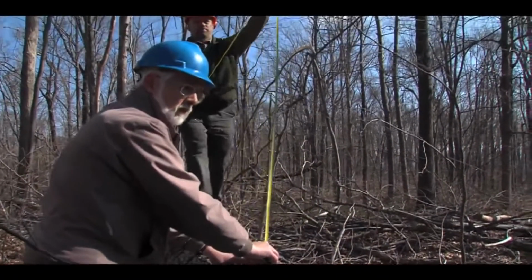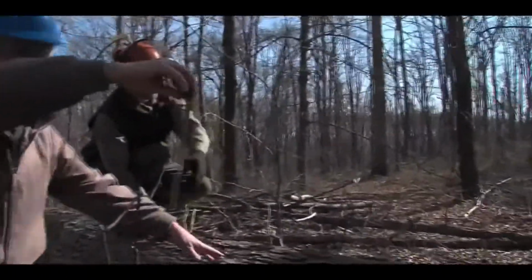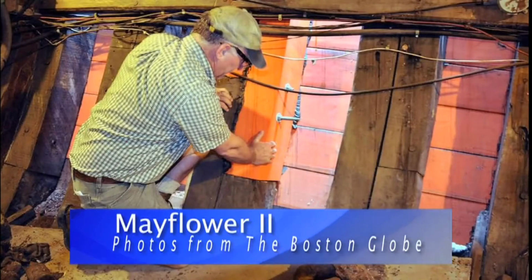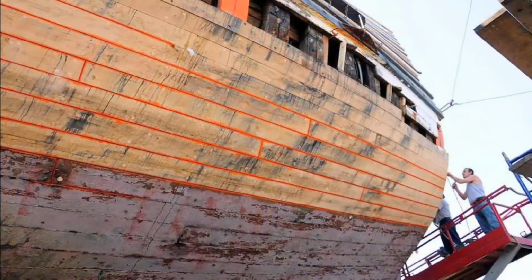Terry Connors is a University of Kentucky forestry specialist and a native of Plymouth, Massachusetts. He was aware of the situation with the Mayflower II, and that's how he got UK and Berea College involved in the project. A couple years ago, they did a more extensive check. They peeled off some of the copper sheathing from the hull, and they found that some of the planking had rotted, and further inspection showed that some of the futtocks, some of the curved braces that make up the shape of the hull, had decayed as well. So they had to replace 12 of those curved futtocks, as well as about 60 planks.